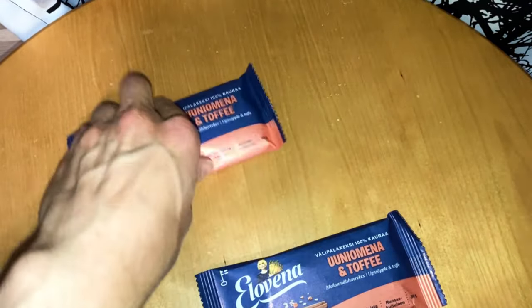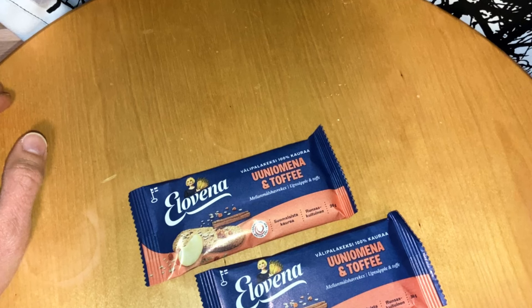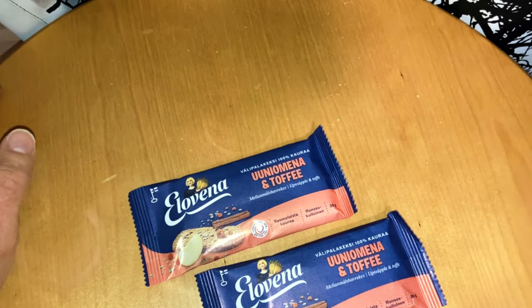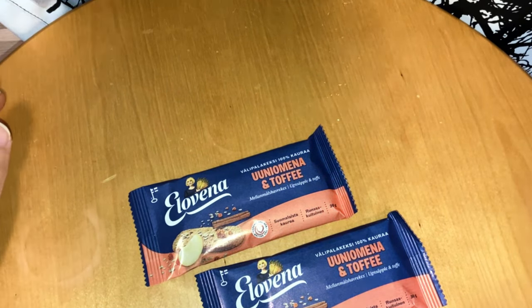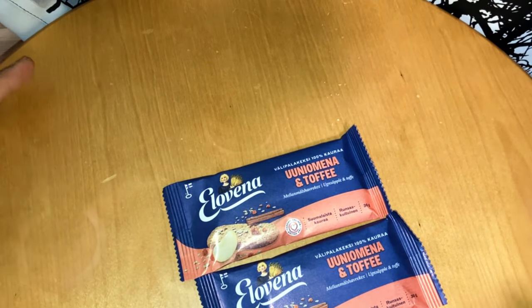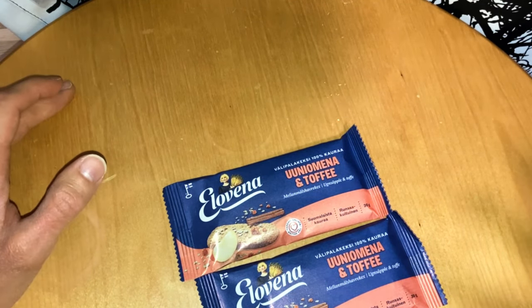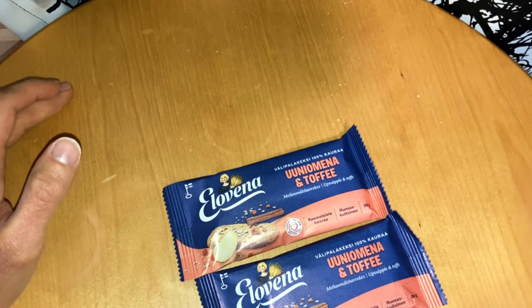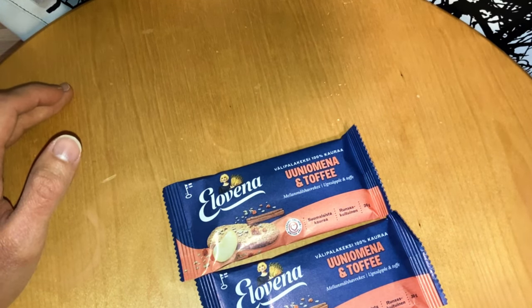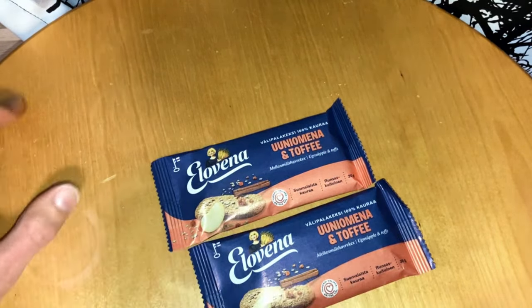So today we check out this Elovena oat biscuit, which they describe as an eat-snack type of treat. And it is flavored with baked apple and toffee. And I think that's a great and wonderful flavor for this fall.